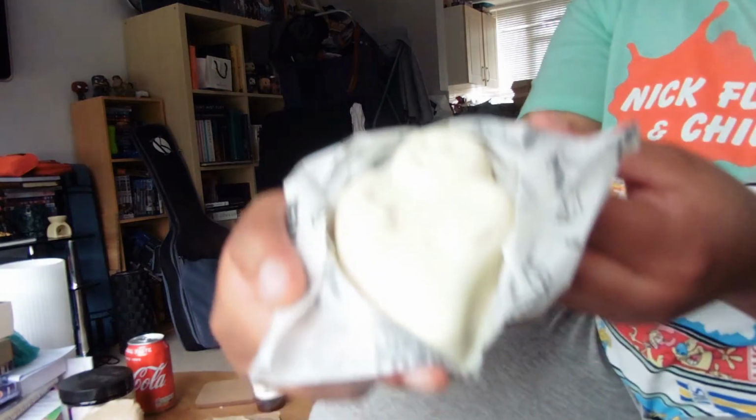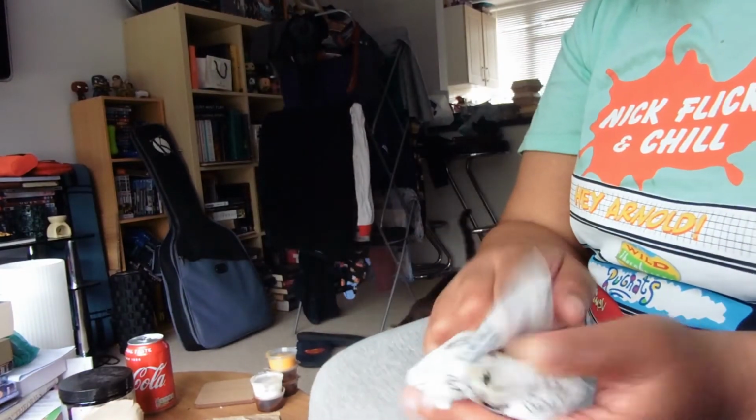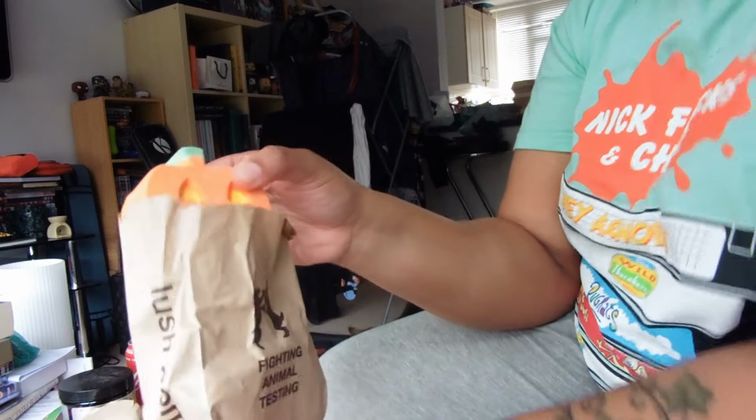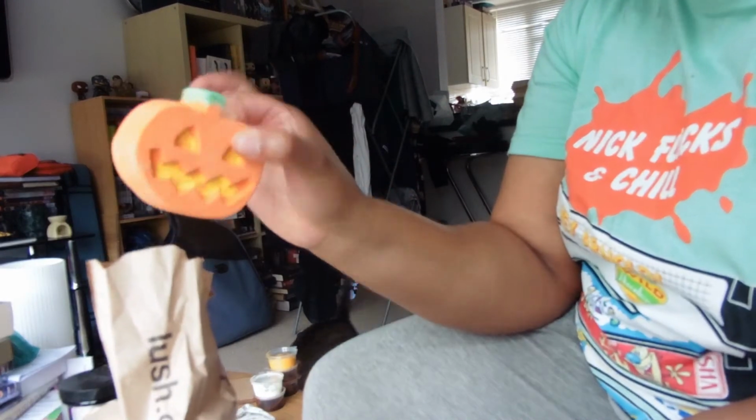This is what this little dude looks like. And he smells like lemon. Very zesty. And he also got me one of the pumpkin bath bombs, which I have recently just used up. So yay, thank you very much to him.